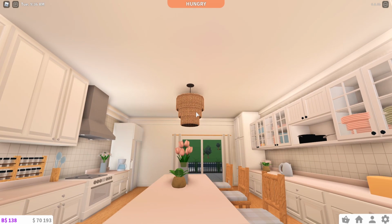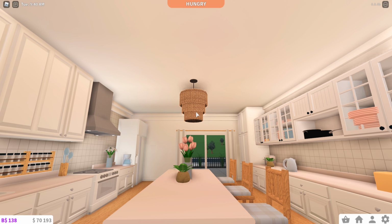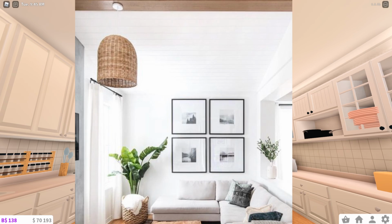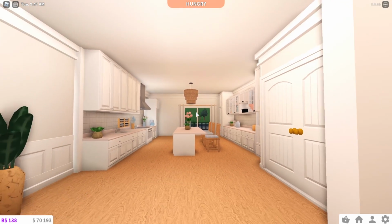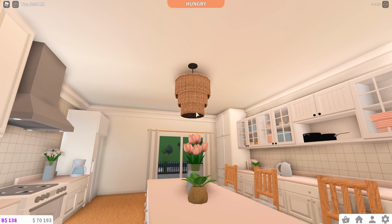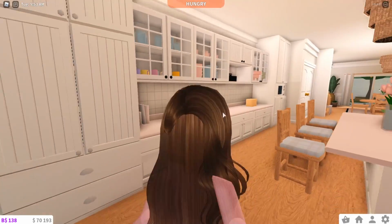Oh, and if you're wondering about the lampshades, I really like those. What's it called? Like not a straw lampshade. It's like that. Oh, what's it called? I can't think of the name. I'll put pictures anyway so you guys understand what I'm trying to say. I tried to make it look like one of those. It kind of looks like it from afar, but up close you can tell it's just a carpet. But yeah, so that is the kitchen.